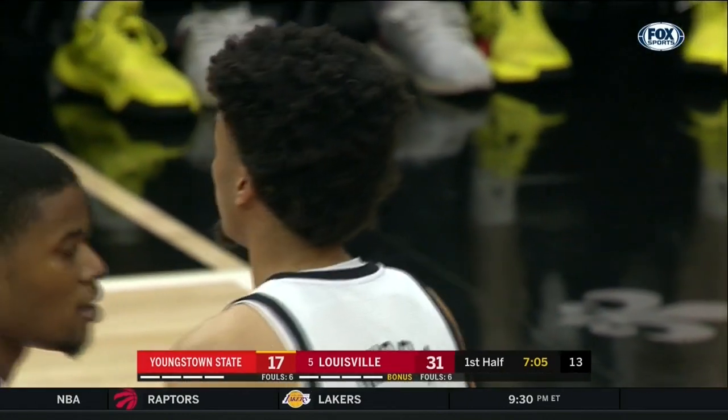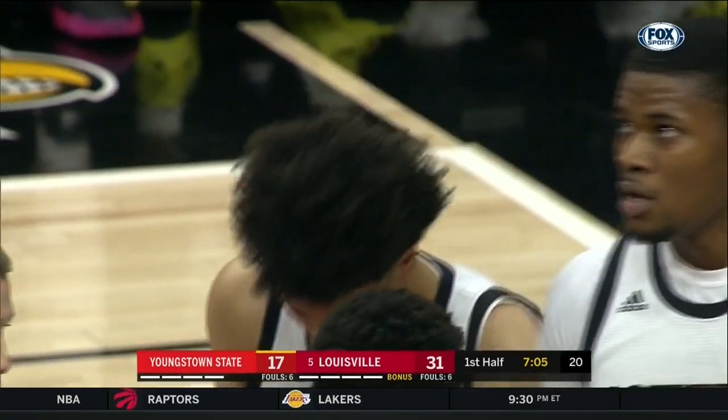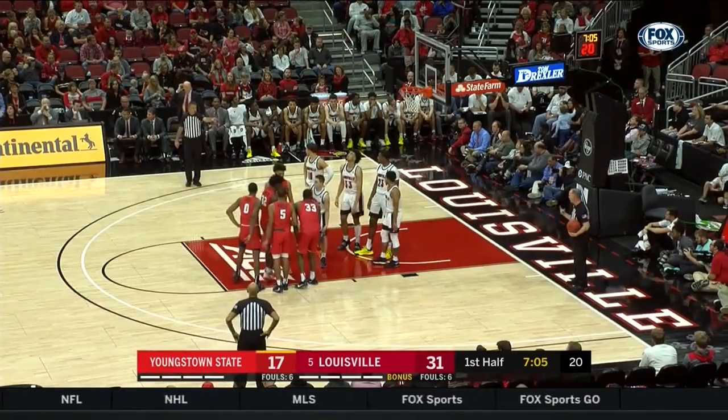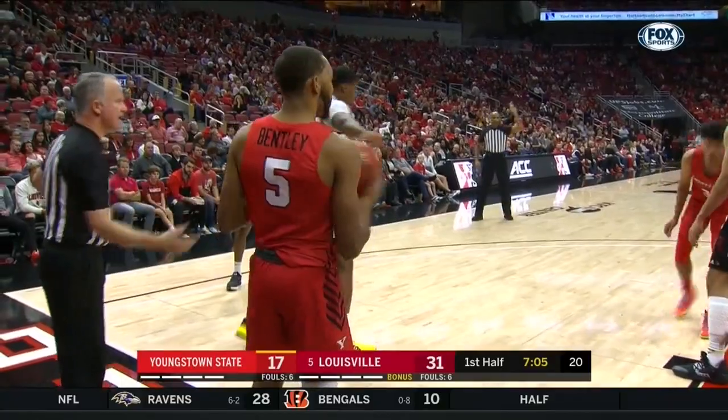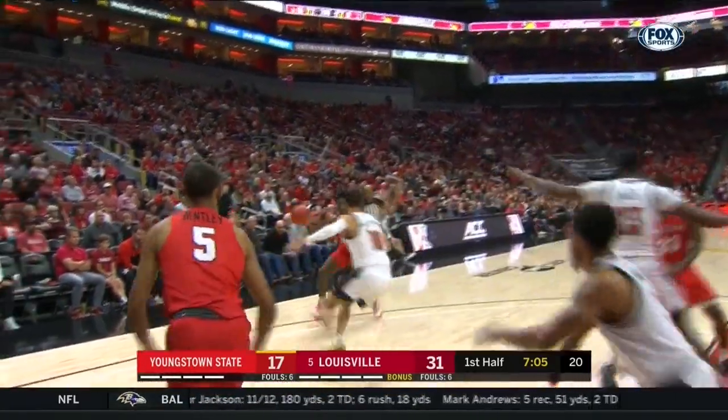Approaching the 7-minute mark of the first half, and a foul is called against the Cardinals. Louisville has been very aggressive on the defensive end. They're really attacking the dribbler. And we said one of the things Youngstown State likes to do is drive the ball to the basket, and Louisville has been able to apply pressure against the ball, but still deny a lot of that dribble penetration. And as a result, the Penguins have struggled.